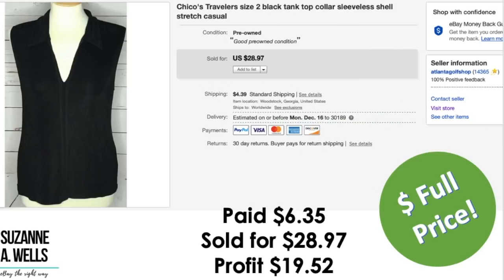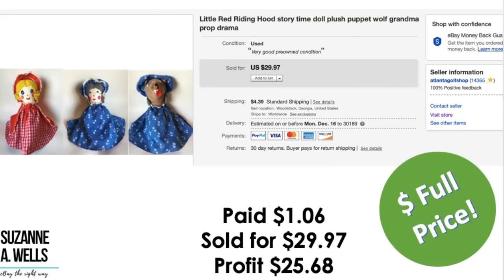This is a Chico's top, and let's see, it was size 2. I paid $6.35 for this, sold it for full price of $28.97. Profit was $19.52.